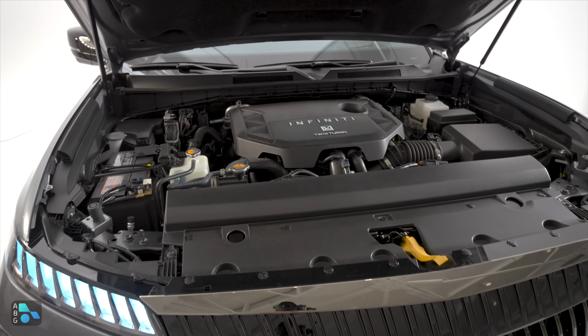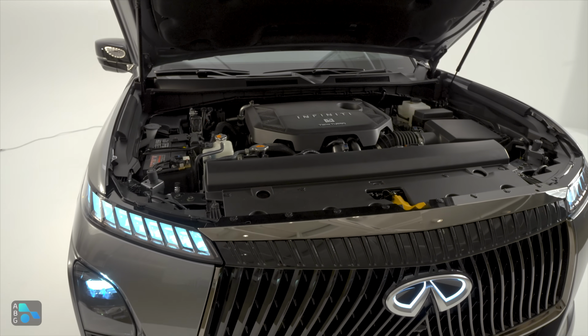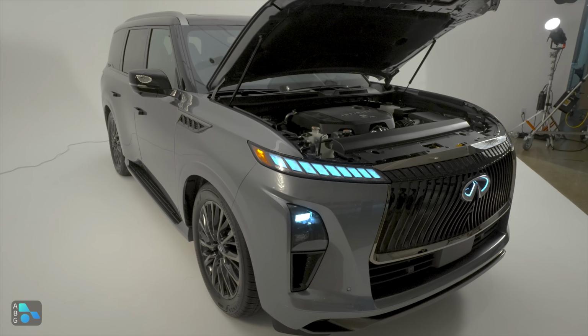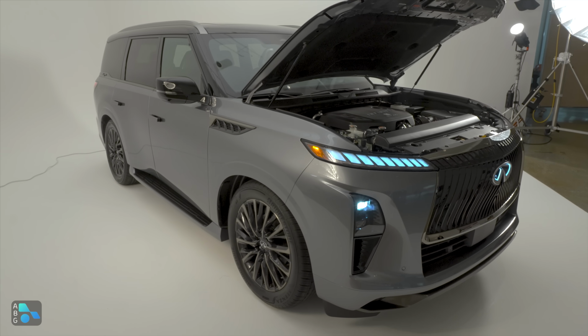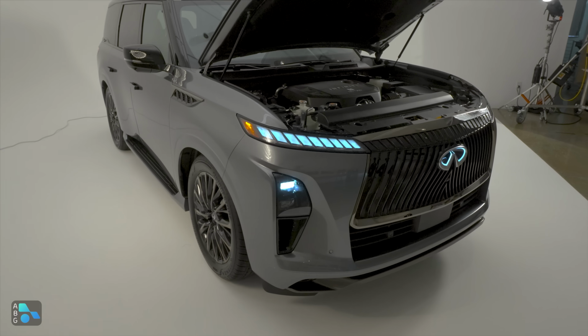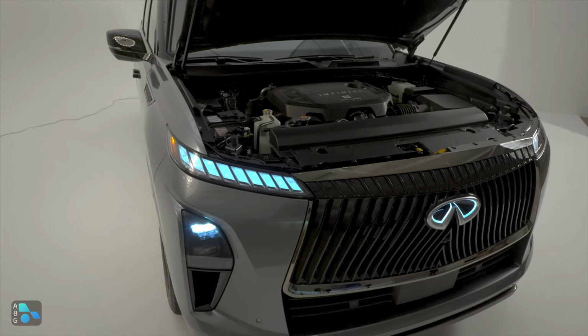It's mated to the new Infiniti 9-speed automatic transmission that we've seen in a few other models, but of course tuned specifically for the larger dimensions of the QX80. And it's going to allow this to tow up to 8,500 pounds. That's not quite as much as we find in the new Lexus GX, but it is also SAE certified.